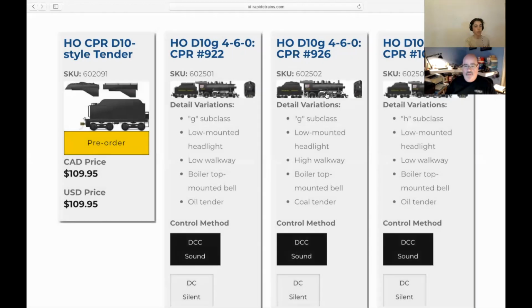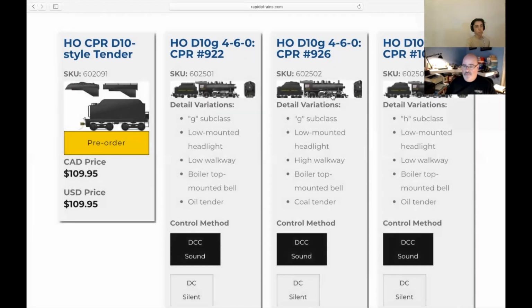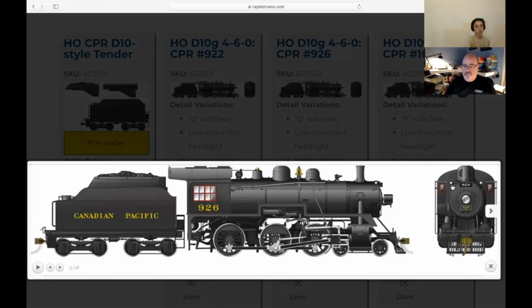Okay, moving on to the next one. That extended coal tender is still an earlier version. And the last one we saw had that triangle looking number plate. This one has the straightforward one and still with the low headlight. And it says it had the high mounted walkway, and I guess that refers to this thing that goes up and over that notch.